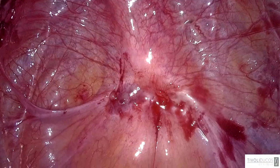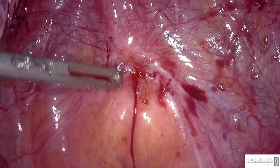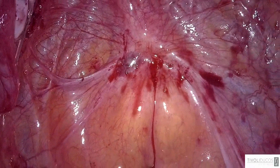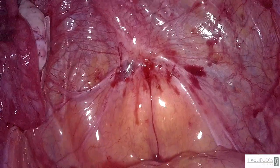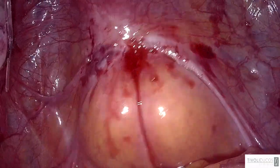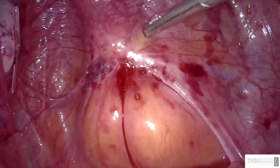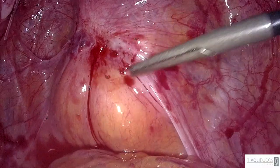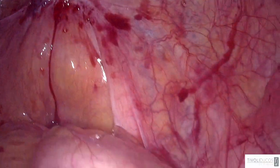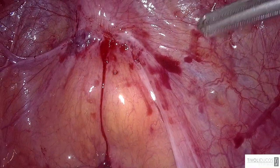Only the tip of the lesion, but there is a big piece of 3 centimeters into the vagina. I will put a finger into the vagina, and you will see what has happened here. So here is a big 3 centimeter nodule, and we'll see, once we open the vagina, that we have a big piece to remove. And then the nodule goes laterally into the parametrium below the ureter.